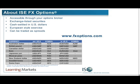I love the fact that the ICE, for example, has flipped how the quote and the base currency works with the EUI and the EUU, for example, to accommodate futures traders or regular Forex traders. So these are all things that are in favor of the retail trader. They're very empowering.